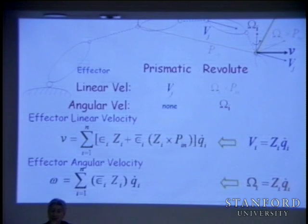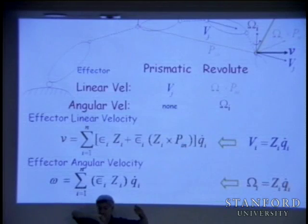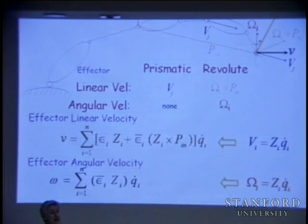What would be the first column of JV for that same robot? Any volunteer? P1 cross P1n. Excellent. So if the first joint is revolute, it would be Z1 cross P1n, that vector connecting joint 1 to joint n. If my robot is completely prismatic, could you tell me what is JV? The first column would be Z1, second column Z2. Isn't that beautiful? Z3, Z4. That's your Jacobian.